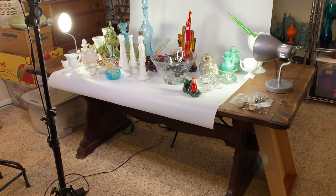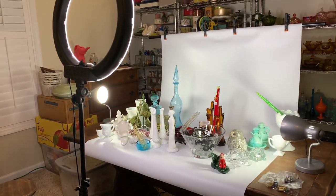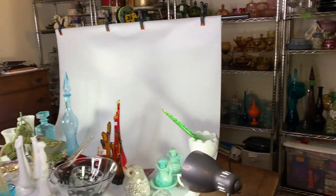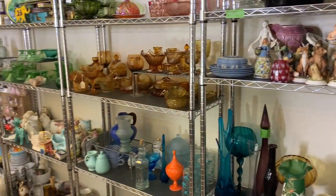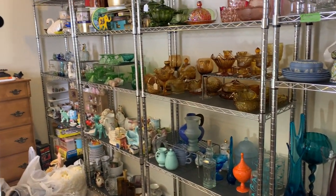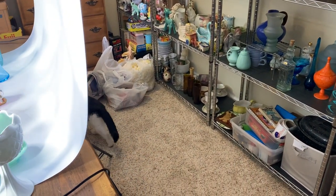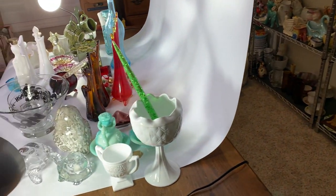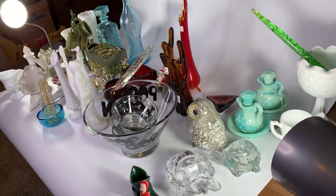So now here in the storage room, I've got this table set up right in the middle of the room with my photography lights. Then on the back wall here, we've got shelves set up with all of our inventory. So yeah, we're really stoked that we were able. I'm glad it's over. Hi, Bood. Oh my gosh. I'm really glad that it's over as well. All right. So let's get into the haul.